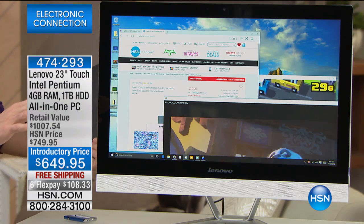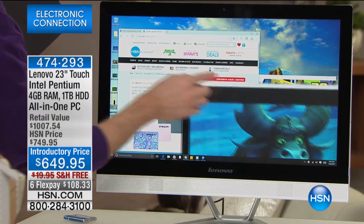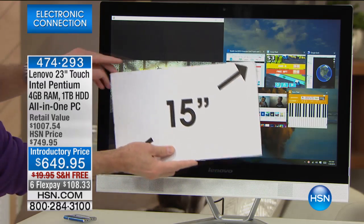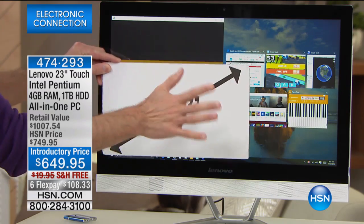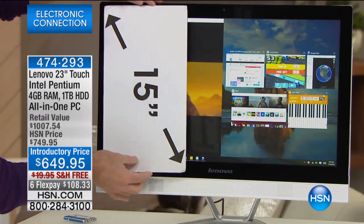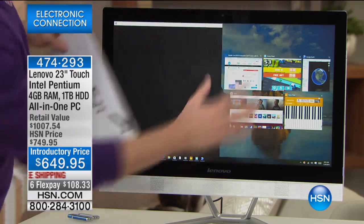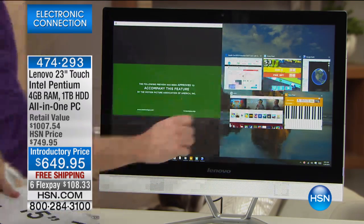So very difficult for us to get, very difficult to have this sort of price ever on a 23-inch high-definition touchscreen. Let's just think about what 23-inch means for a minute, okay? This is a 15-inch screen. So this is your top-selling laptop screen in America. This will fit across this maybe 1, 2, probably just a little bit over 3 times. It's like having 3 laptop screens across all at one time.